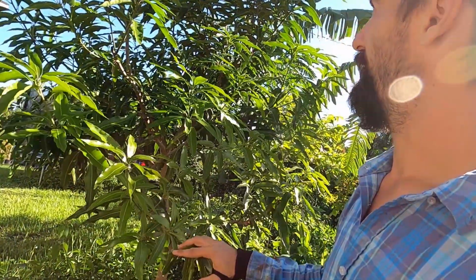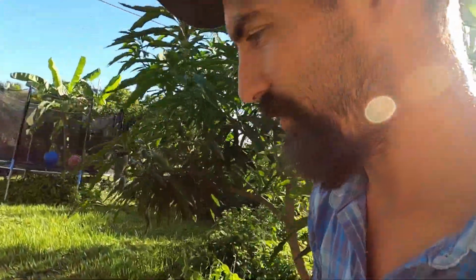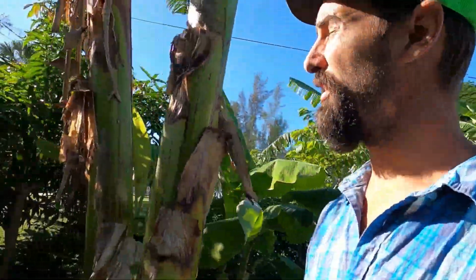Malika mango, another one of my favorites. Really tricky getting these right. You have to ripen them properly, otherwise you'll get a bad experience. And I know people that have ripped out trees because they thought they didn't like the mango, and I think it was just poorly ripened or poorly harvested. It could be either one.